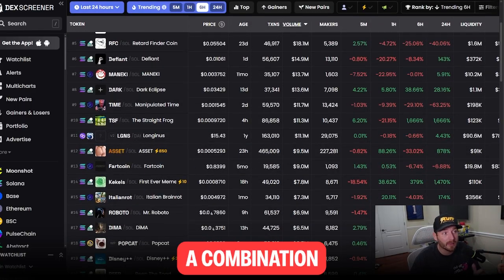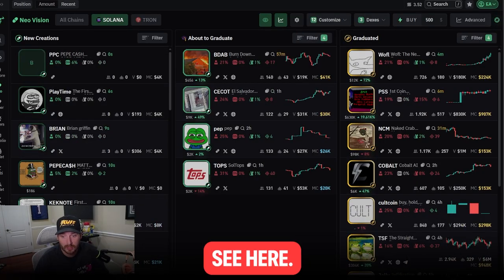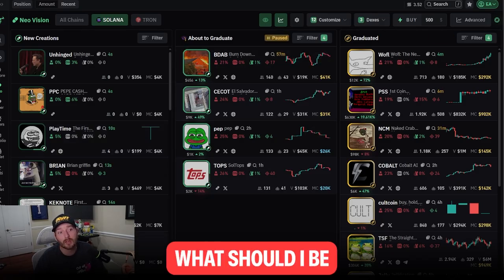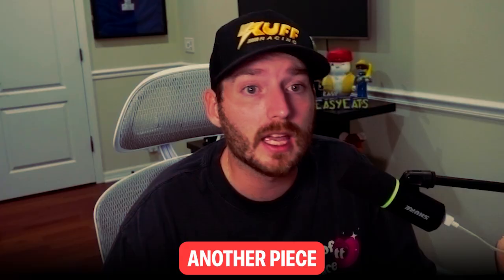the market. I use a combination of Dex Screener and the graduated tab on my trading tool of choice, which you can see here. Now with that, it helps me very quickly understand what is trending, what should I be looking for. The next thing that I want to start to dive into and cover here is actually another piece of the puzzle.